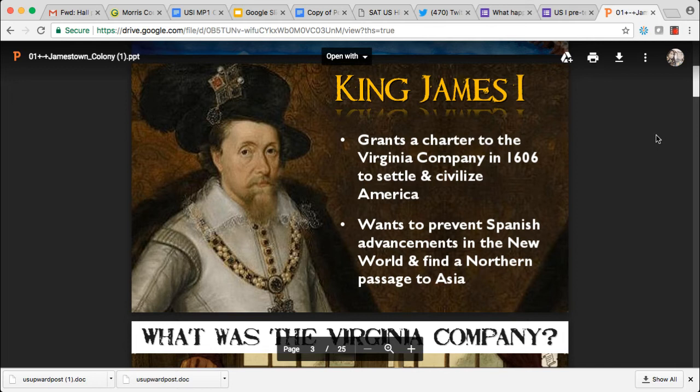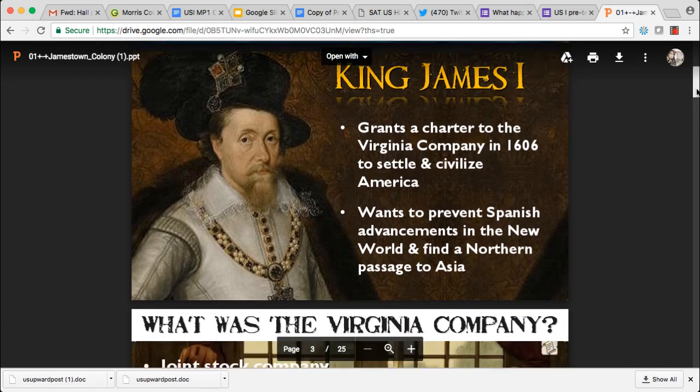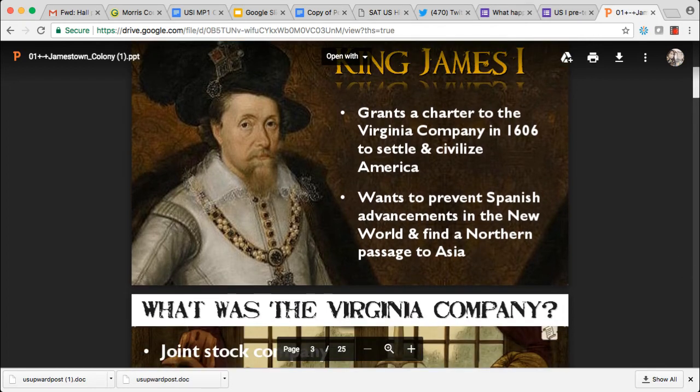This is the time period when the English and the Dutch started replacing the power of the Spanish and the Portuguese as far as exploration went, and trade, and settling the New World and all those sorts of things. And this land in Virginia would remain the property of the king under this Virginia Company.